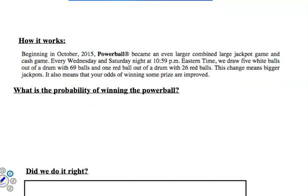And so how it works is they have this big spinny drum that they call it that's got 69 balls in it. Those are the white ones. And basically they pull out 5 of them. And then after they do that, they have a different drum where they pull out 1 red ball that has 26 of them in it, okay? And then it was 5 white that we're going to pull out. And so the probability of the jackpot.